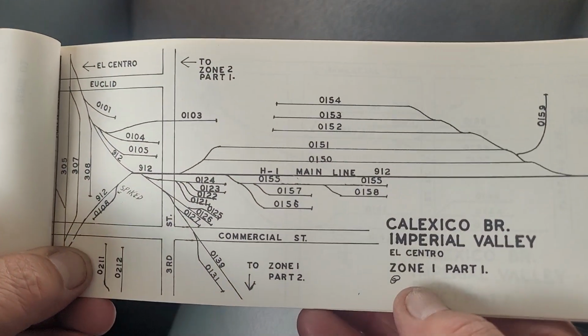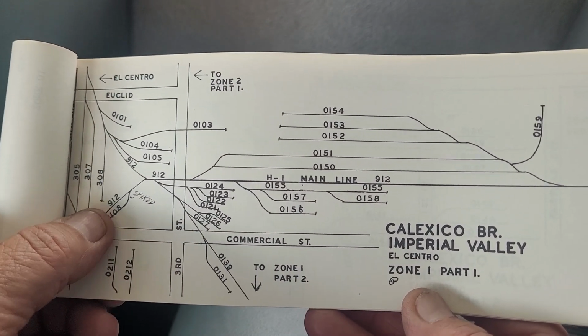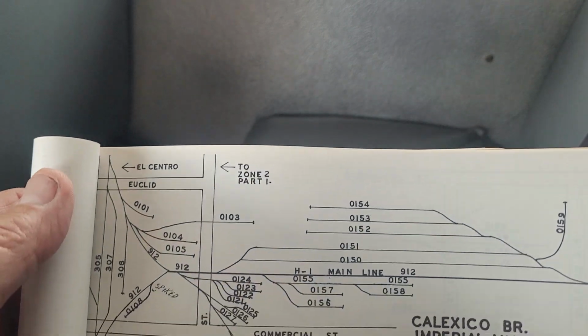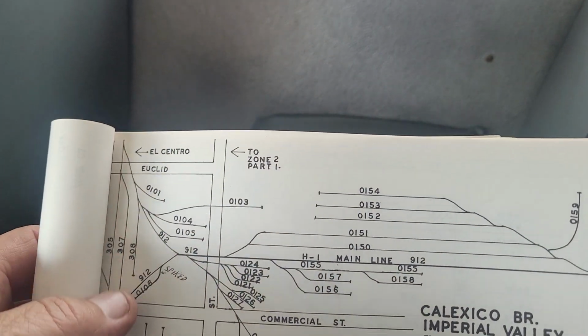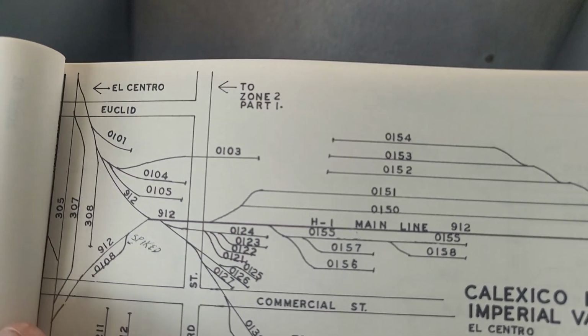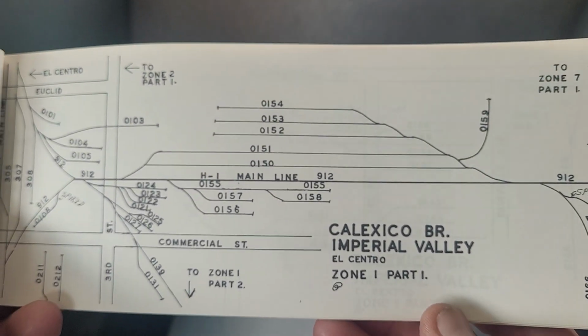This is where it gets really interesting. So here is the first map. If you read it here, it says there's a Y here. Coming off, Niland is up that way, I believe, going in that direction to the top of the page. Southern Pacific isn't keen on north always being at the top of the page, so you have to feel your way around to figure out everything.